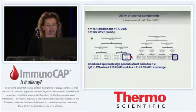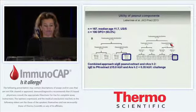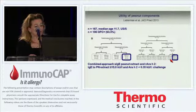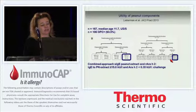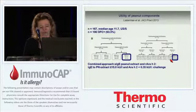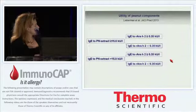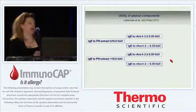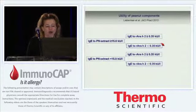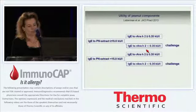So let's have a closer look at these patients. IgE to peanut extract over 15 kilounits per liter, and you see these three patients were Ara h 2 negative. All the ones who had IgE over 15 kilounits per liter to peanut extract and were sensitized to Ara h 2 were positive under challenge. So we can conclude that if we have patients with IgE to peanut extract over 15 kilounits per liter and they do not have IgE to Ara h 2, these children need to undergo challenge. Let's make it slightly simpler. If we have IgE to peanut extract, whether the value is above or below 15 kilounits per liter, and the patient has no IgE to Ara h 2, these children should undergo challenge.